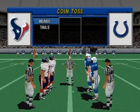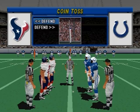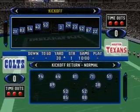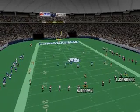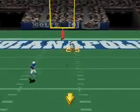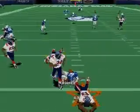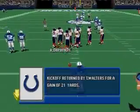It's tails. He kicks it off. Houston records the tackle at the 22-yard line.